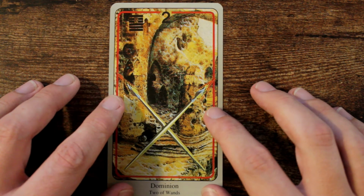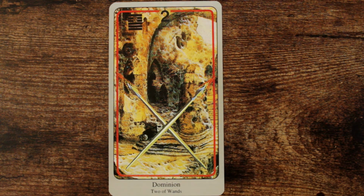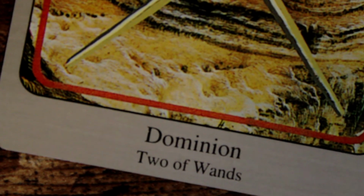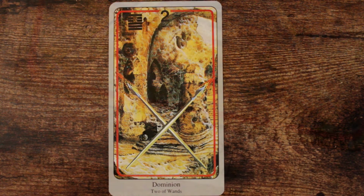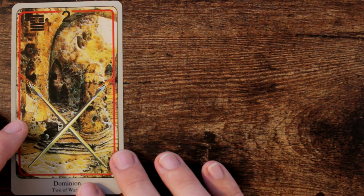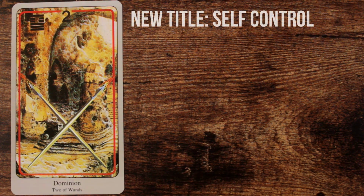Let's have a look at one of these cards so you can get an idea of how this works. The original title for the Two of Wands is Dominion, which calls to the duality of desire or will. One wand produces energy for forward movement, and the other attenuates that energy and controls it. Haindl's alternative title to this card is Self-Control.